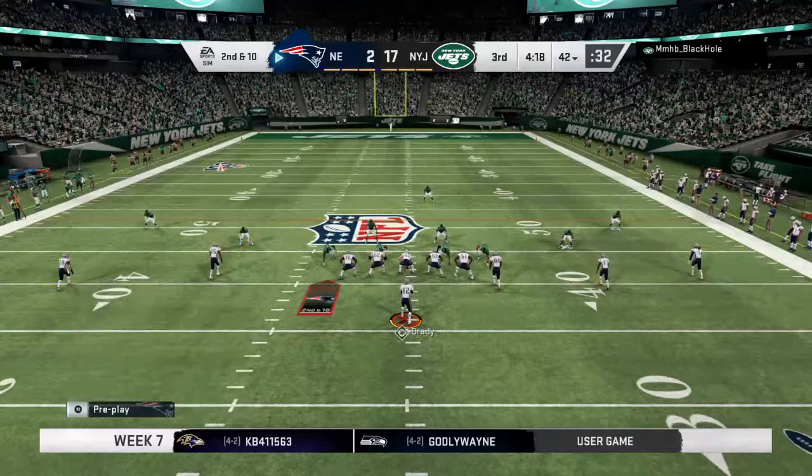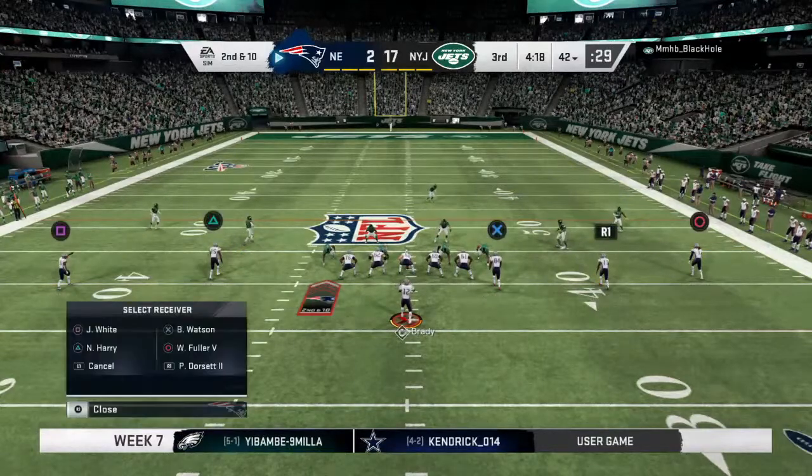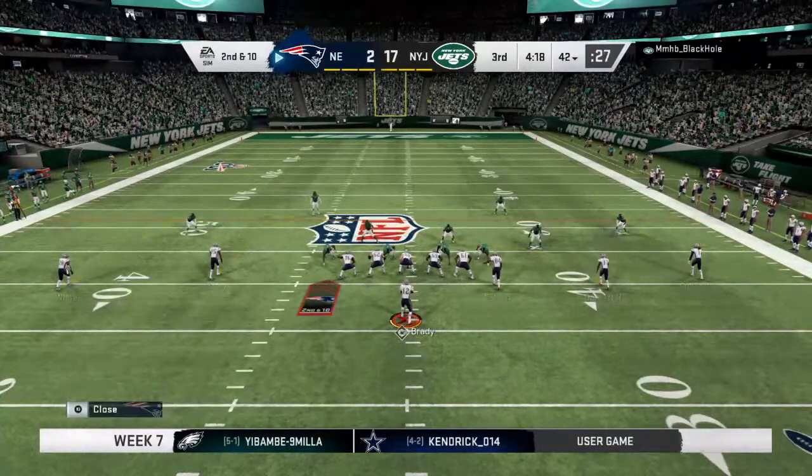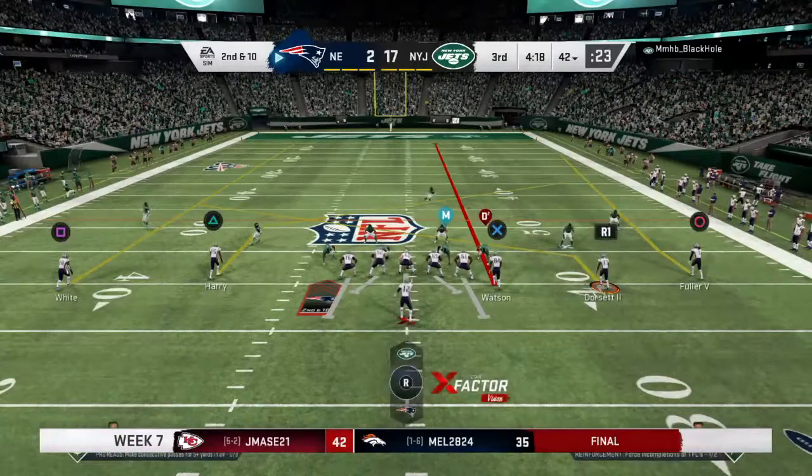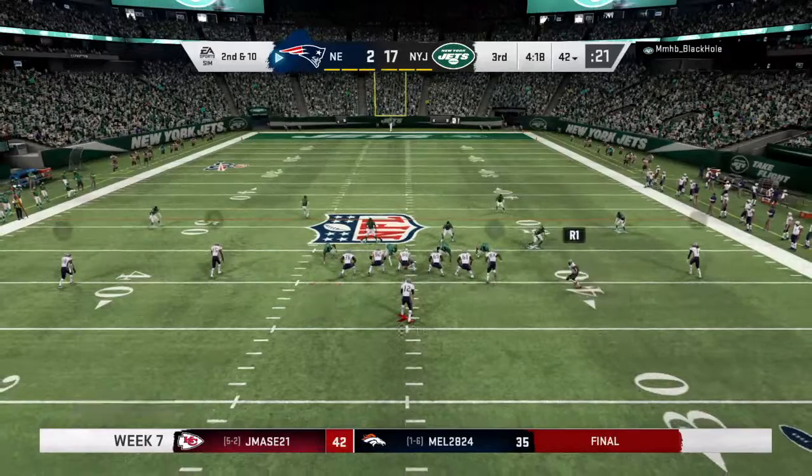Check Mike 39. Hey, Foxtrot. Tight dog. 25, check 25. Showing it. Hey, Alabama.